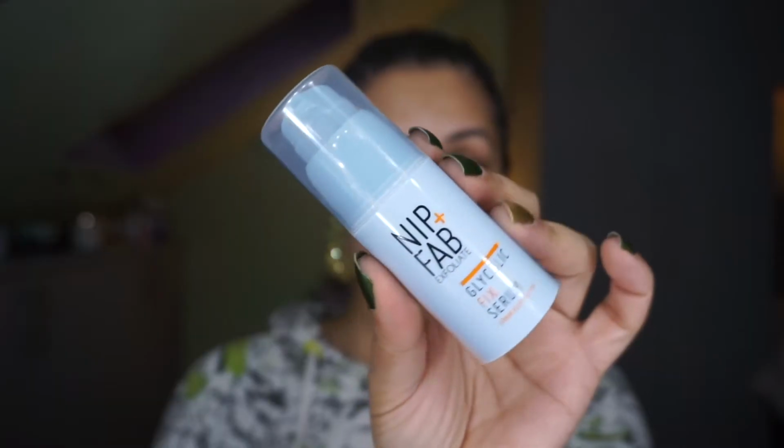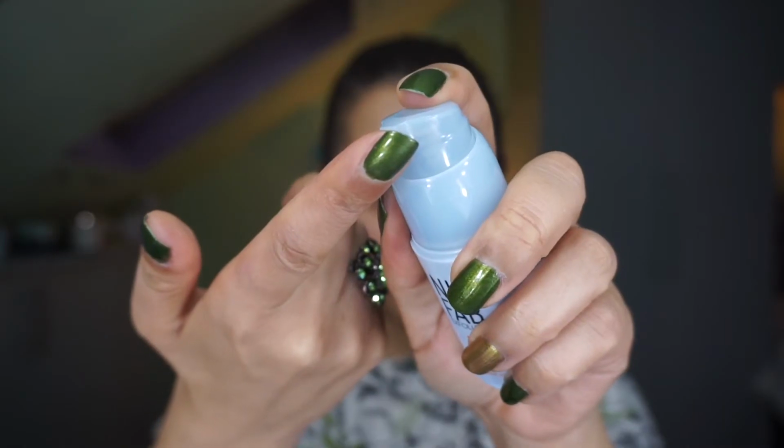The next step in this case is the Glycolic Fix Serum. This is again something else that I would recommend using every other day. I don't actually tend to use all three of these at the same time, generally speaking. Sometimes I may throw this one in and then maybe use a different toner and then use the serum. This is a 30 ml serum, which is a decent enough amount.